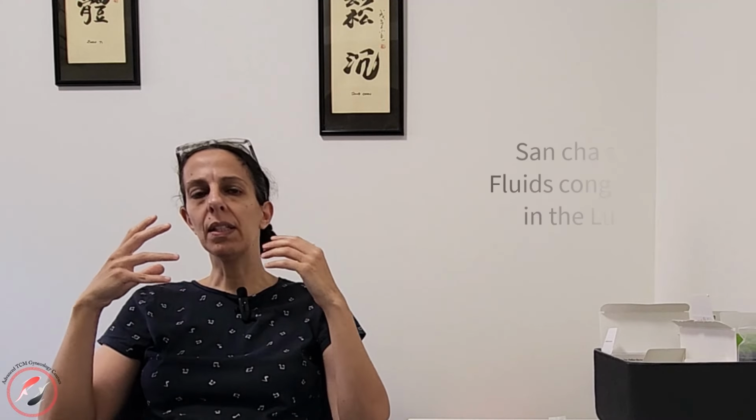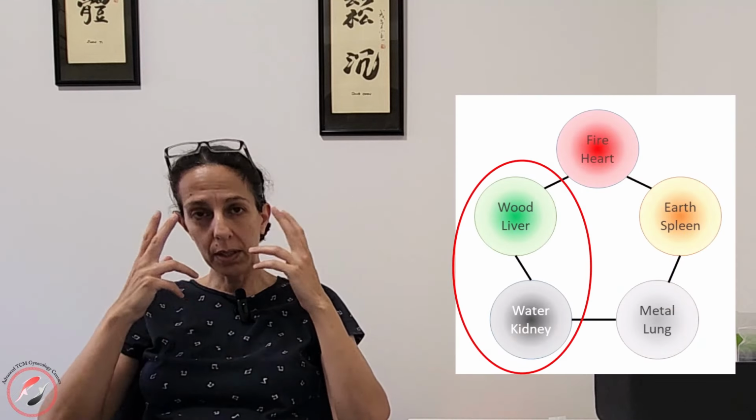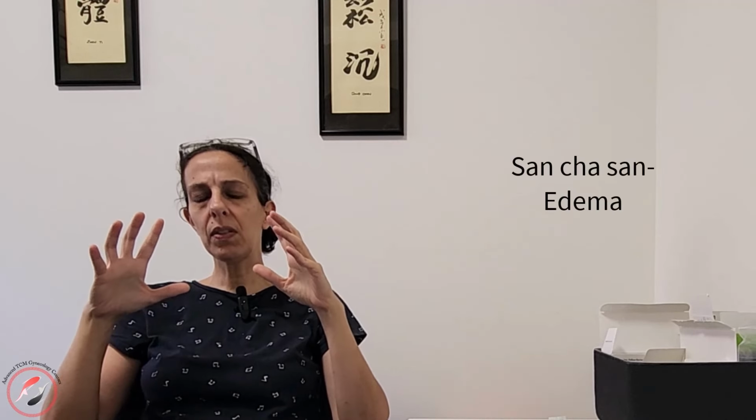This point can treat the upper jiao, it will treat situations with water metabolism in the lung, and it also treats eye disorders. Why? Since if we support the kidneys through San Cha San, we support water in order to nourish wood. That is why it can also treat wood disorders, eye disorders. And we know that San Cha San will treat back pain, lower back pain due to kidney deficiency. It will also treat edema. So San Cha San in pregnancy has a wide influence on the kidney organ, on the transformation and transportation of fluids. So I use it in this case also, on the right side.